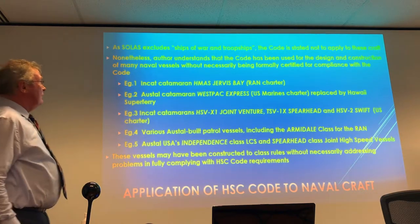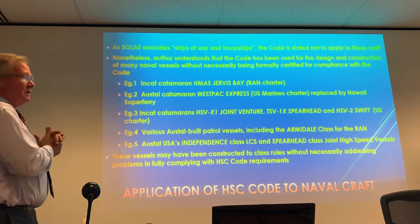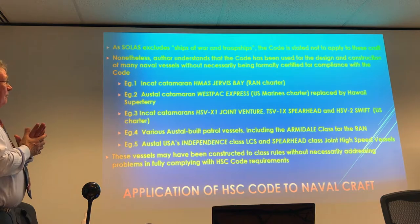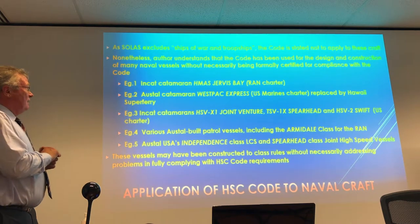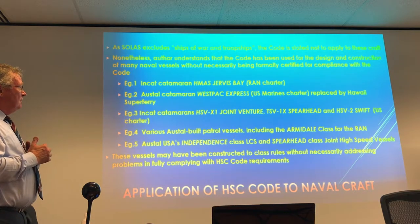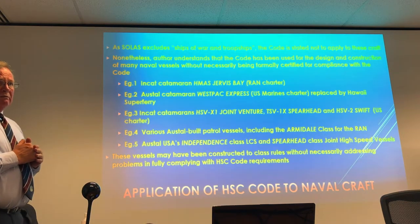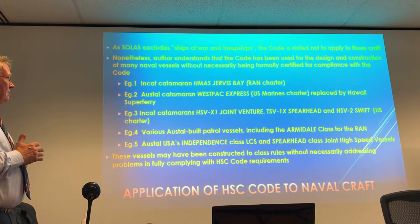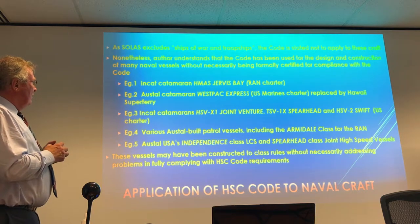So in terms of naval craft, SOLAS excludes ships of war and troop ships. Similarly, the HSC code excludes craft of war and troop craft. But as you'll see from this slide, I understand that the code has been used for many vessels that have been in service with militaries of various countries. HMAS Jervis Bay was a civilian vessel when it was taken into RAN charter and used as the East Timor ferry for a period.